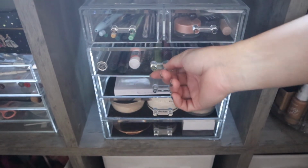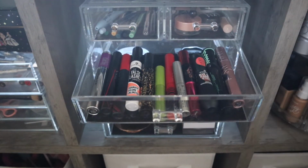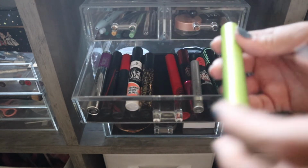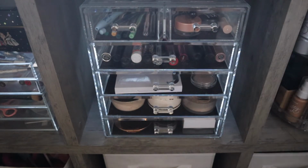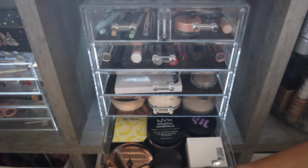Okay, now over here we need to pick a mascara. I think I'm going to pull this one. This is Urban Decay Lash Freak Mascara. I don't think that I've pulled this one out, and since my app's taking forever to load, we're just guessing. Now for face powder, that's next.